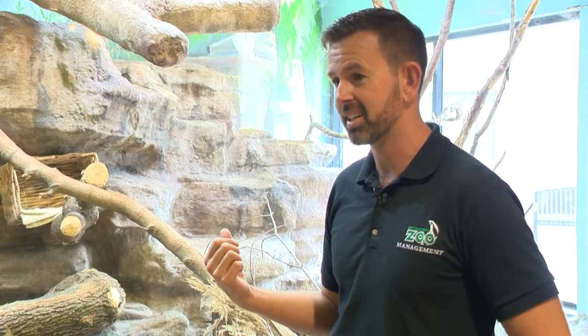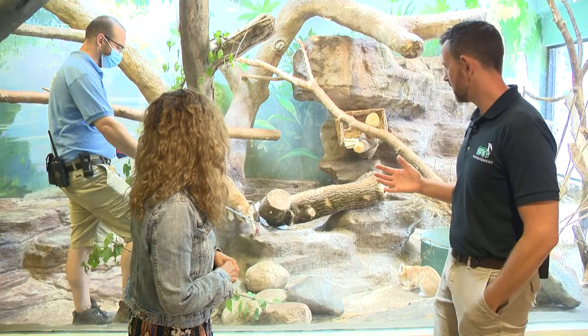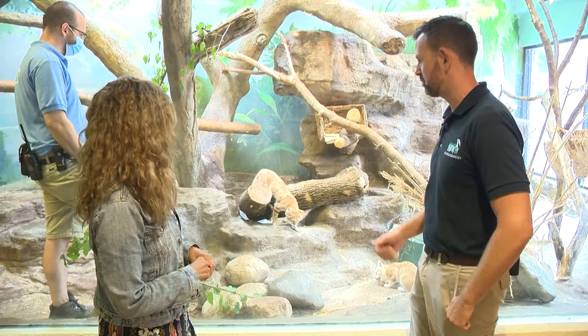That's great. So I see that the trainer is not afraid to be in there with them. He's very cautious. Training is very important. They are wild animals. We don't want to cuddle them, it can be dangerous, but being able to have this relationship with them, we can get weights on them. There's so much we can do for their health. So this kind of behavior is really important, what the keeper's doing right now.